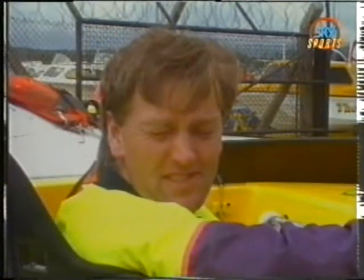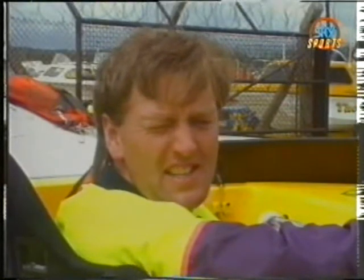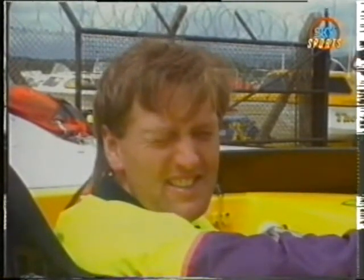We finally got the boat running the way it should be. It's taken us a while. It's quite late into the season. But there's still enough races left for us to pull back and hopefully win the championship. But we'll find out today. It's our sort of conditions out there, and we're just going to go flat out and hopefully win today.